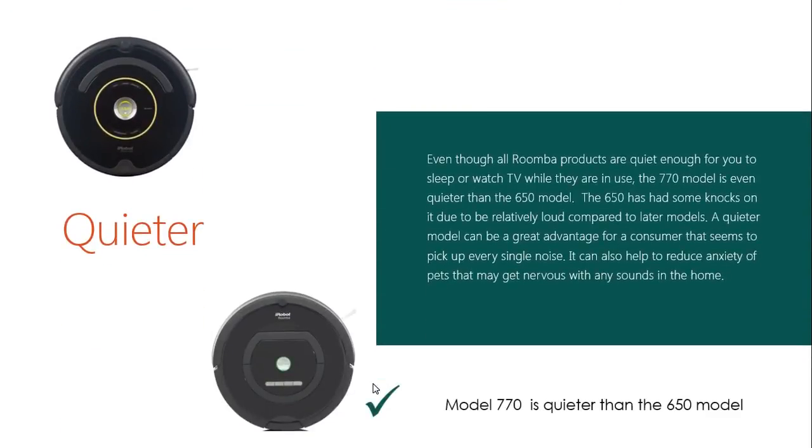So then I looked at some key metrics. I want to see, okay, which one is quieter? The 770 is definitely quieter than the 650 model. The 650 got some knocks for being a little bit loud. I think a lot of that's also recent reviews relative to the 800 and 700 series.